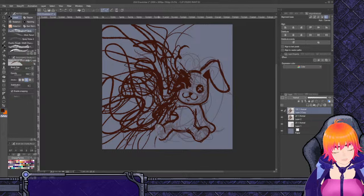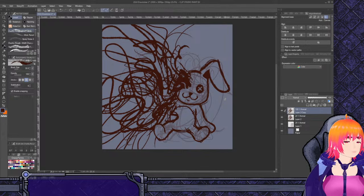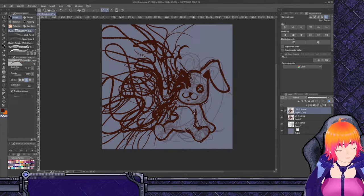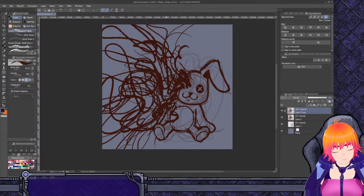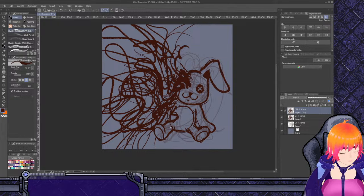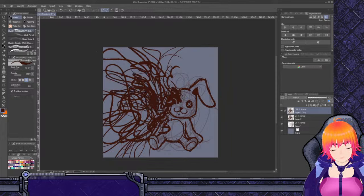I'll probably make this one a little bigger so it matches with the other side. Okay, now for the fun part, the scary part, the scary monster thing.